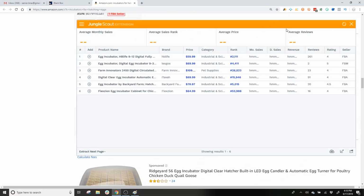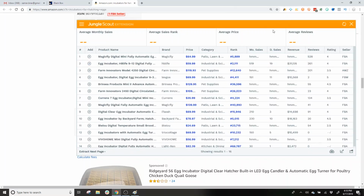And by the way, I use Jungle Scout for this step of the process simply because I like it more. I like looking at it more. In terms of numbers, we can compare them in a second. I can show you Helium 10 here, and we can compare them. But yeah, okay, so there's not one brand dominating the market.